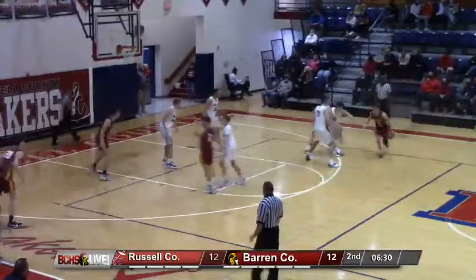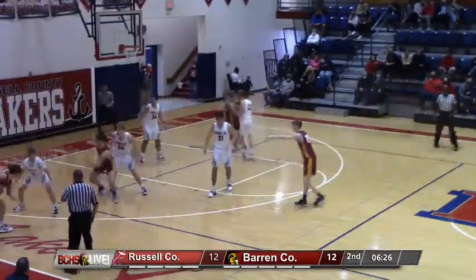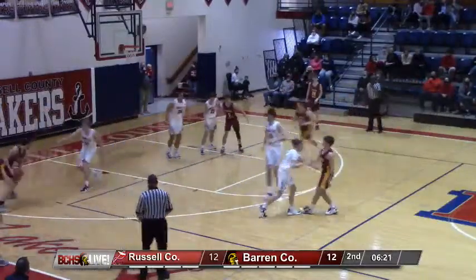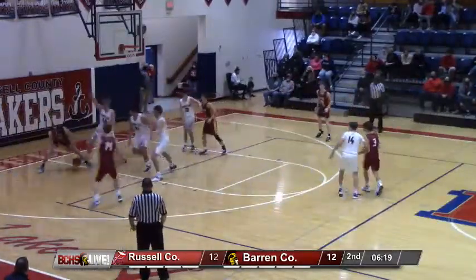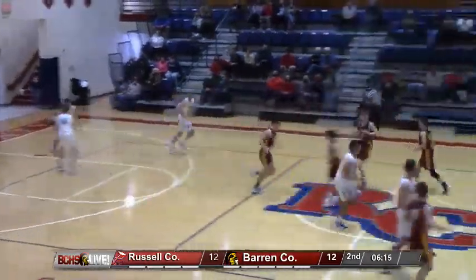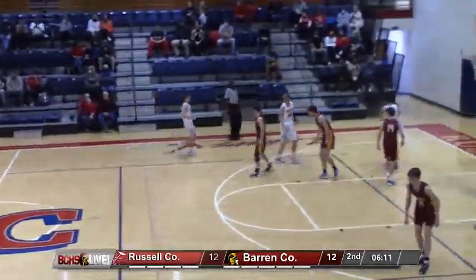Right side it goes to Griggs. Bounces it over to Brooks. Now Withrow wanting a screen set. Miller sets it for him, but Loy stays with him. Bounce pass back to the left side. Miller on the baseline, spins, looks down low. It's going to be pulled away, taken by Ham for Russell County, as Loy will bring it up against Withrow.